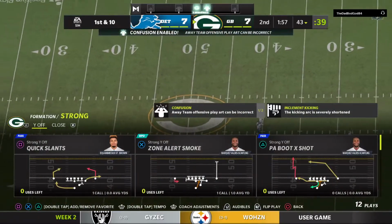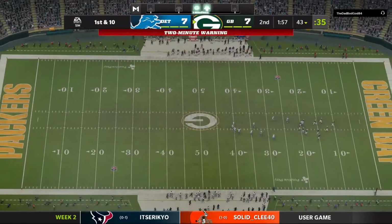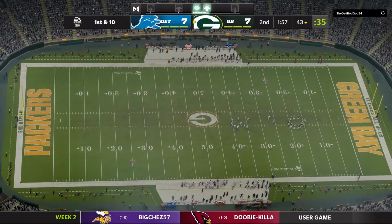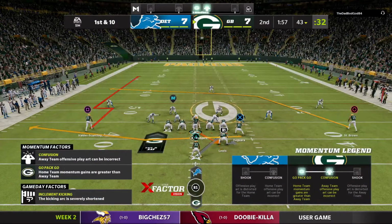So they got some pressure, maybe hoping to get a safety, and they get roughing the passer. And gave up a pass completion as well. Nothing really went right on that play for them. So now a fresh set of downs, 1st and 10 after roughing the passer.